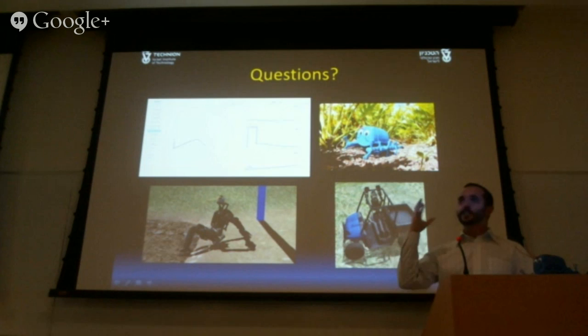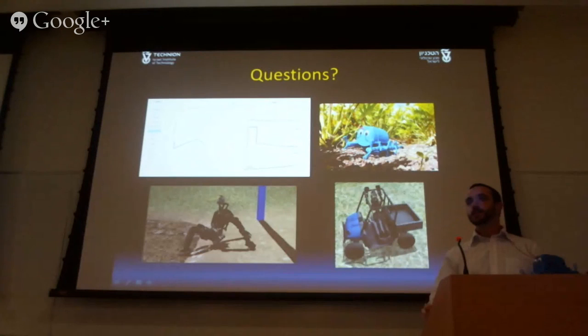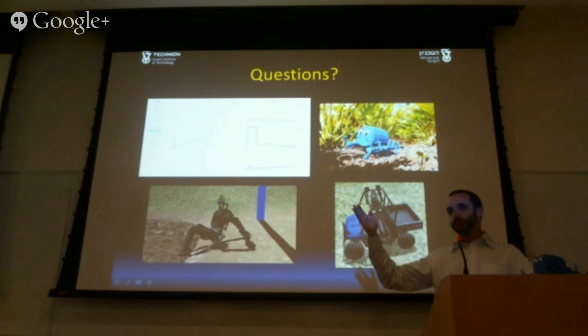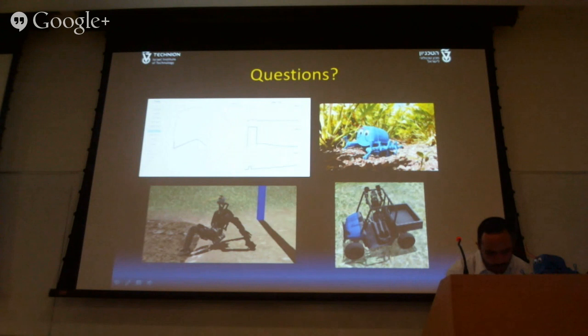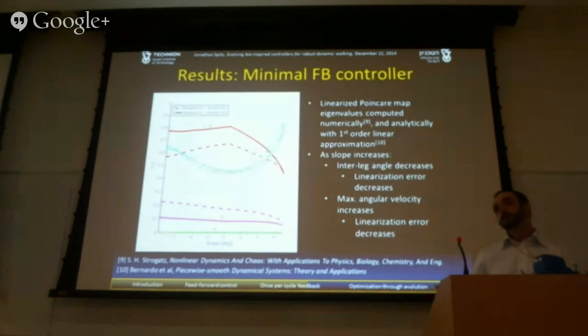Well, it's not technically a closed-loop system because, like I said, we're using this minimal feedback to update the parameters of the open-loop system. You could just update the parameters once as you step on a new slope, and then the robot keeps walking in open loop. But the parameters that I showed before were basically for the closed loop. Okay, so these were the eigenvalues for the closed loop. So this is going up to minus 6 degrees.